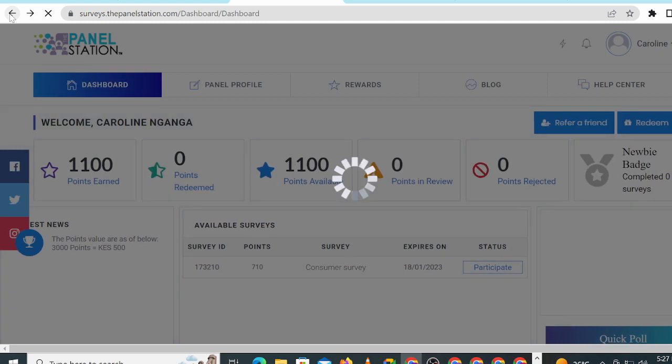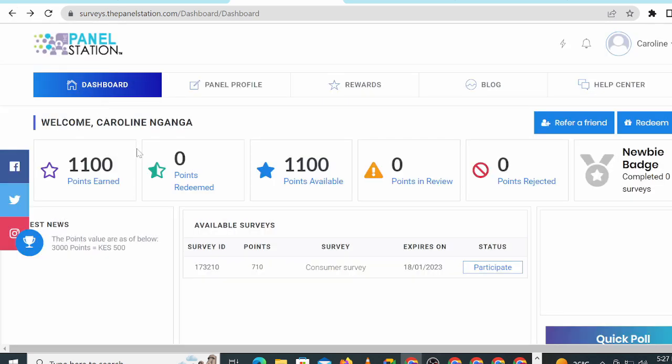Now, I'm on my Panel Station dashboard, and you can see that I have been active. The first thing you see when you log in is your available earnings and your profile name. We have different tabs over here. They have panel profile, rewards, blog, and help center. If you scroll down, this is where available surveys display. So anytime they post new surveys, you can access them from here.